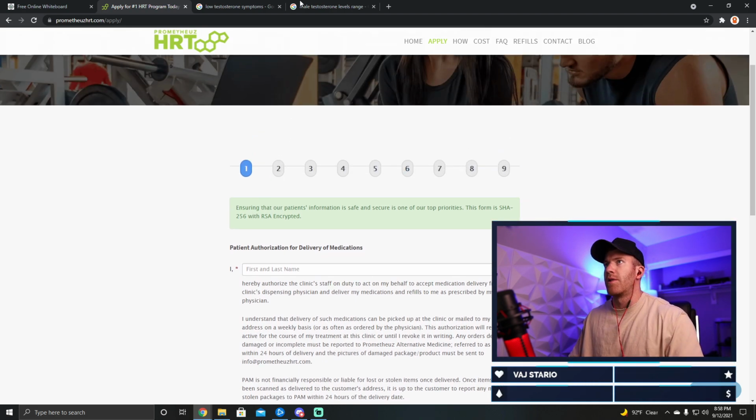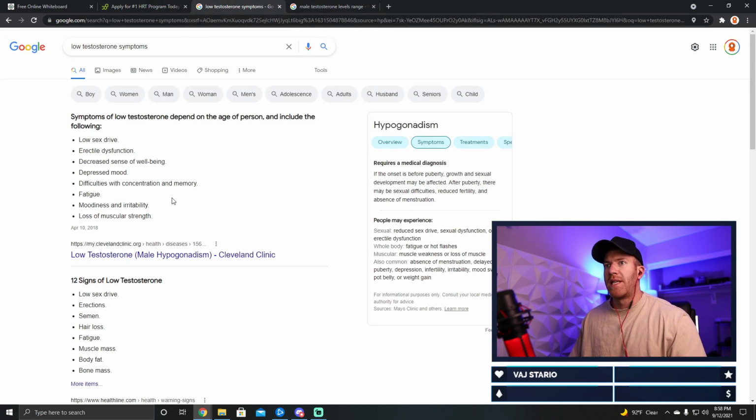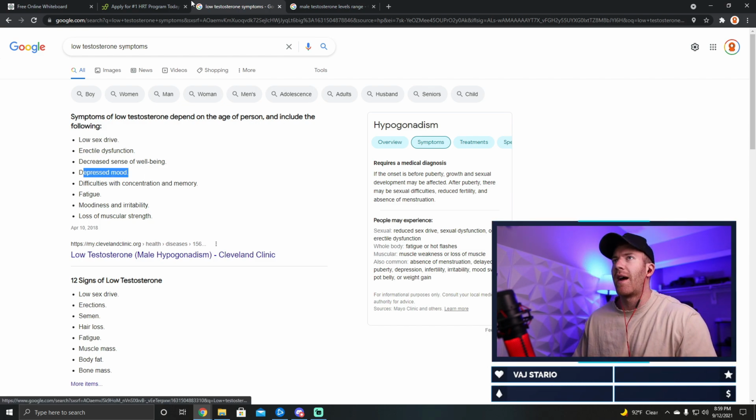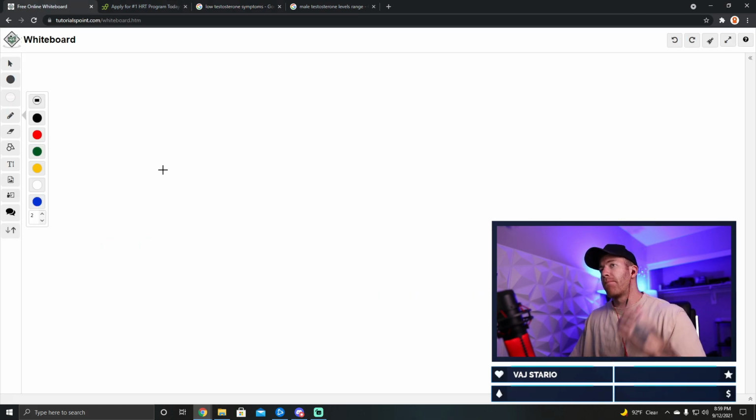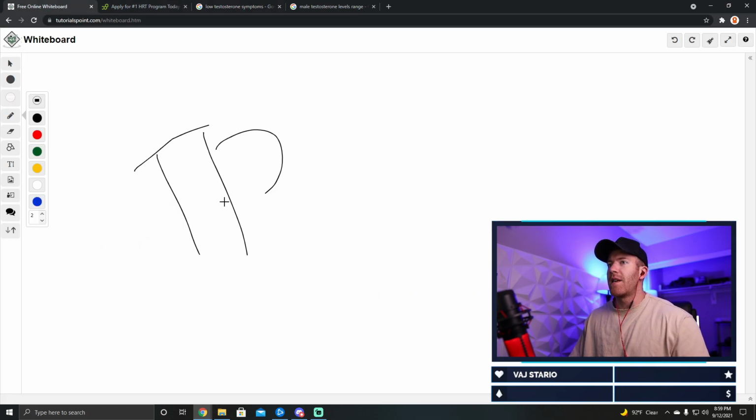You have to be aware of what potential symptoms you're feeling, whether you're fatigued and tired all the time. Maybe you have a low sex drive, whether you're in a relationship or single, and you just have zero sex drive, depressed mood, maybe low motivation, something along those lines. You're going to have to know how you're feeling and convey that to the doctor. And then bada bing, bada boom, you got yourself some TRT. You're happy. You get that all the time.